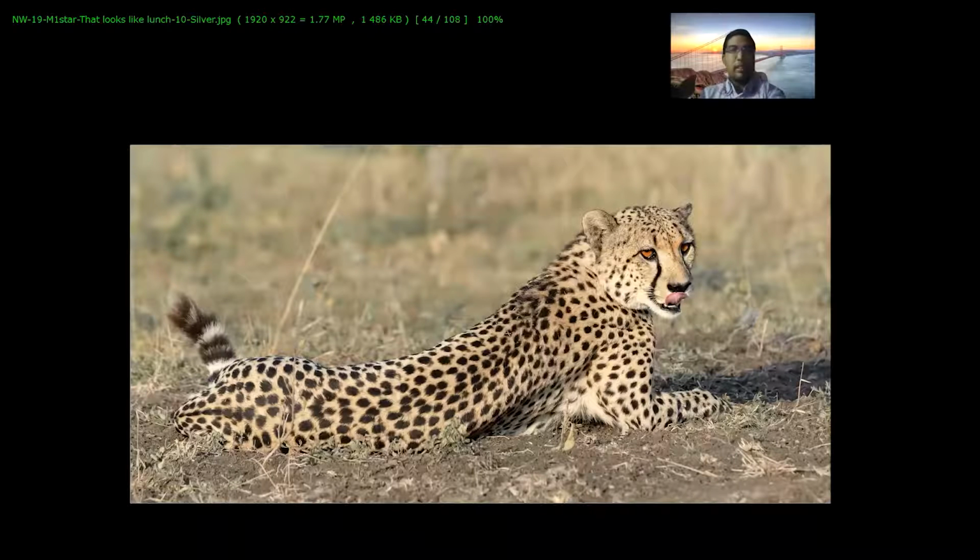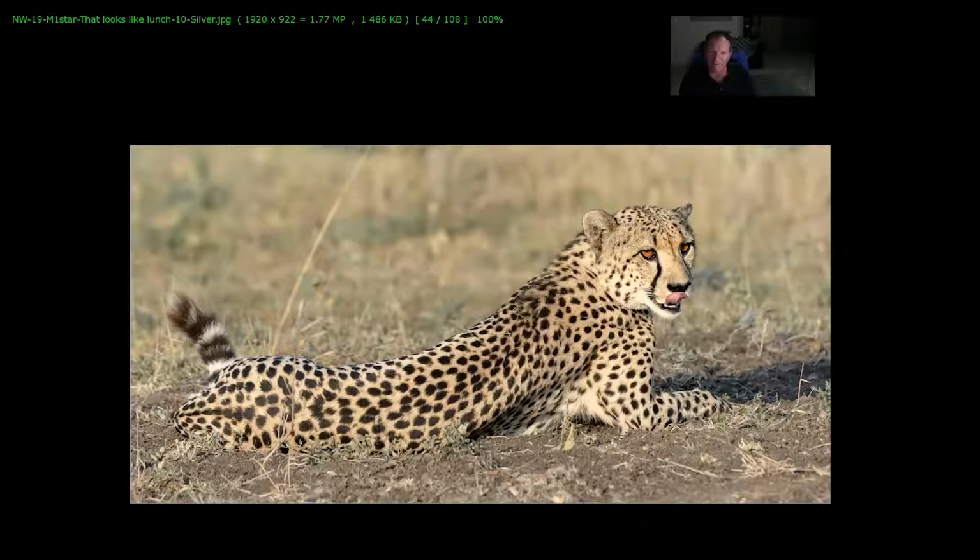Master bronze. That looks like lunch. Silver. Yeah, we always like to take images of cats in the wild. Beautiful image of this cheetah busy licking its gums. Question is why the silver? And I think it is just the time of the day. It's quite bright, looks quite sunny. If it was taken a little bit later in the evening, with some nice softer light, it would have been better.